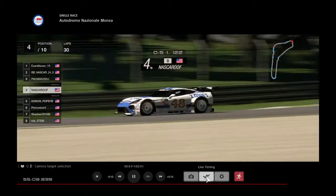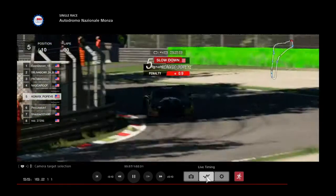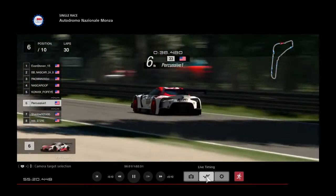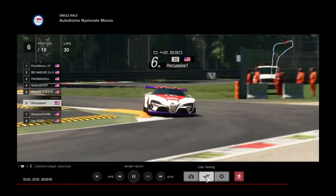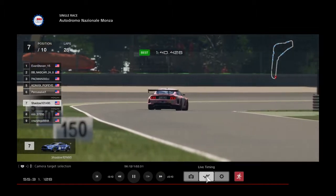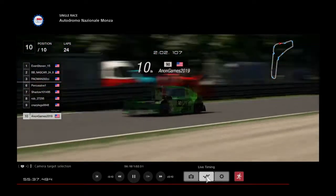Jesse Carlson definitely has that P4 locked down as long as he can keep the car on the circuit. Chris Ryan with a second penalty. Looks like that's going to hold him to that P5. Percussive's impressive top 5 streak is probably going to come to an end, but still a very solid showing to finish 6th. Alex Tesdall is going to hold that 7th place. Rob Oglesby 8th. Rob Lemon Sr. 9th. Anon Games in 10th.